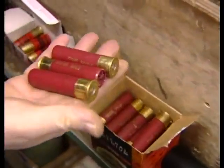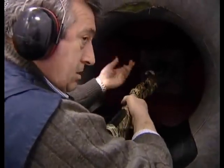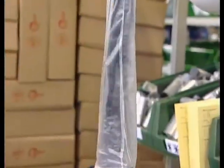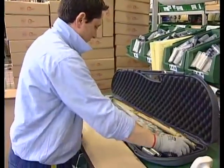Benelli says the result they achieved is a 20% reduction in recoil compared to the competition. So Benelli shotguns with the 3.5-inch chamber now ship with the Comfort Tech system as a standard feature.